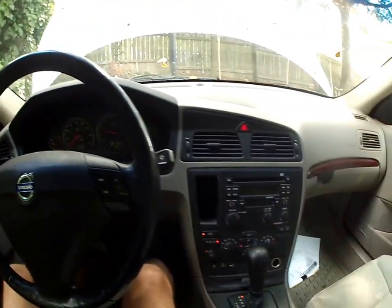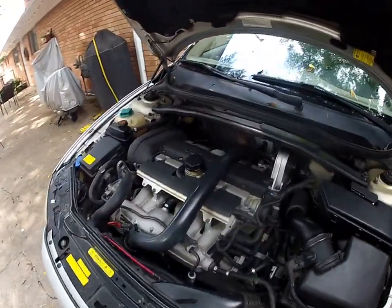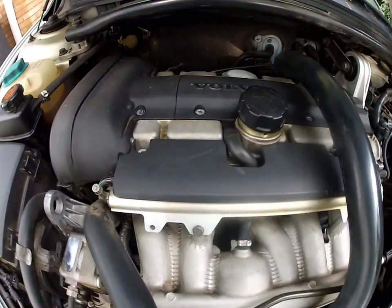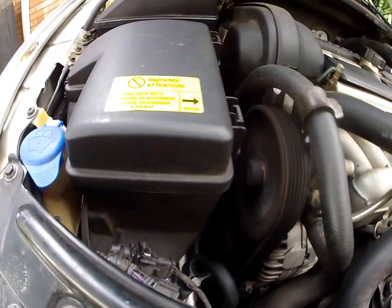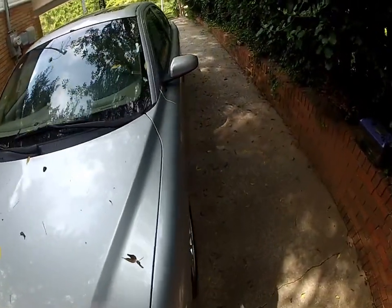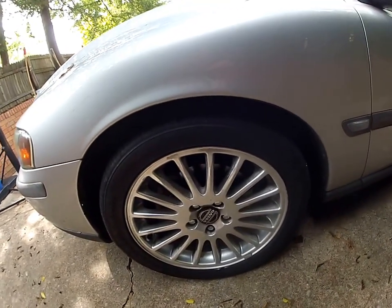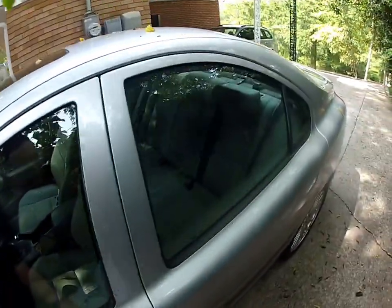139,000 miles. Runs pretty good. The turbo's good and strong. It's a good running motor. It's got the nice, I forget what Volvo calls these rims, but these are 235/45/17s. So, pretty low profile tire.